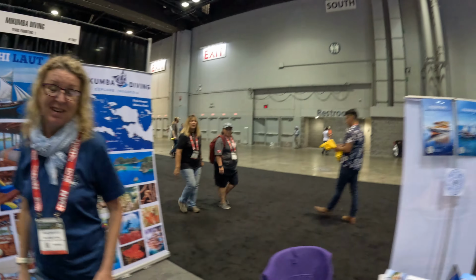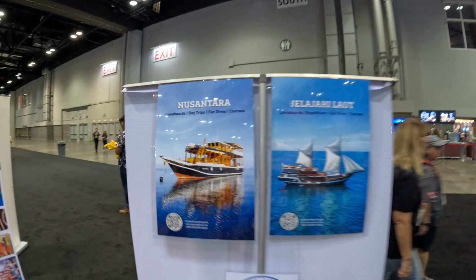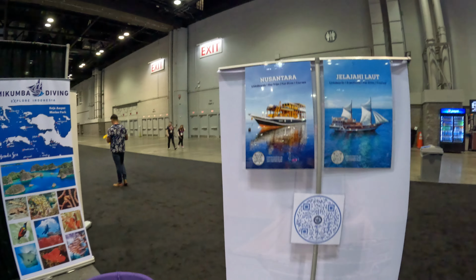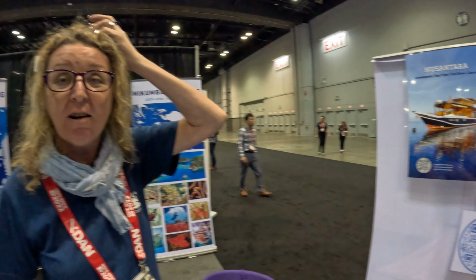And as Francisca was telling me earlier, they also have day trips. They rent another boat out of Nusantara, and that one does the day trips out of Komodo. It's also a safari boat, so we have liveaboards on there as well, but it's normally 3 or 4 day trips.